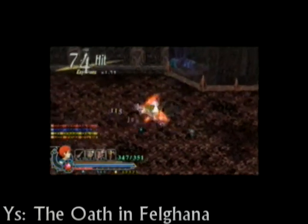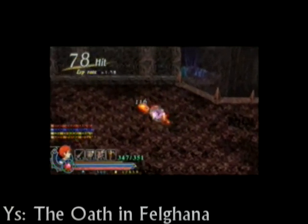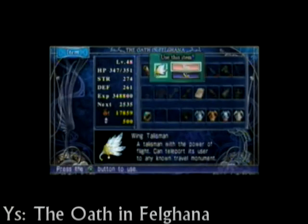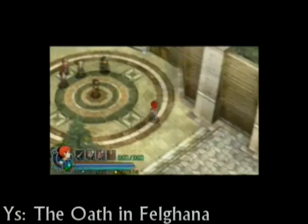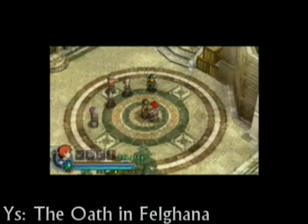It only took me like 15 hours to beat, and that kind of reflects that it is based off an old school RPG, and granted, old school RPGs weren't that long back in the day, but really high quality. Musical score absolutely phenomenal, presentation is absolutely gorgeous, nice variety in the level design, just a fantastic, simple, fantastic story in Ys the Oath in Felghana.